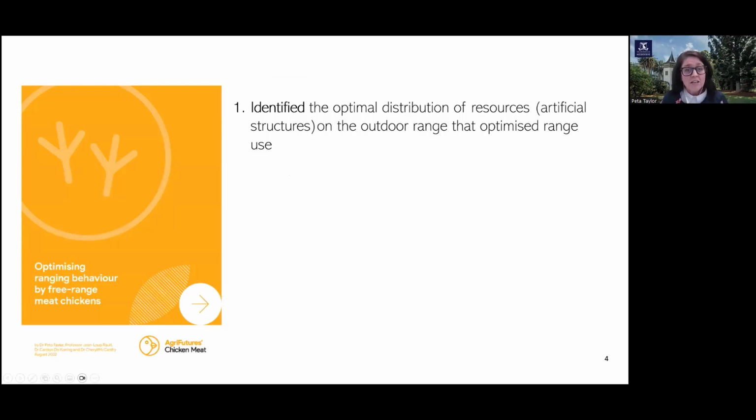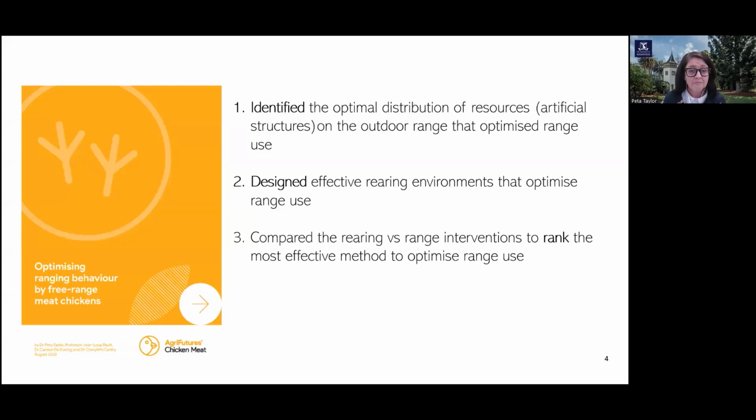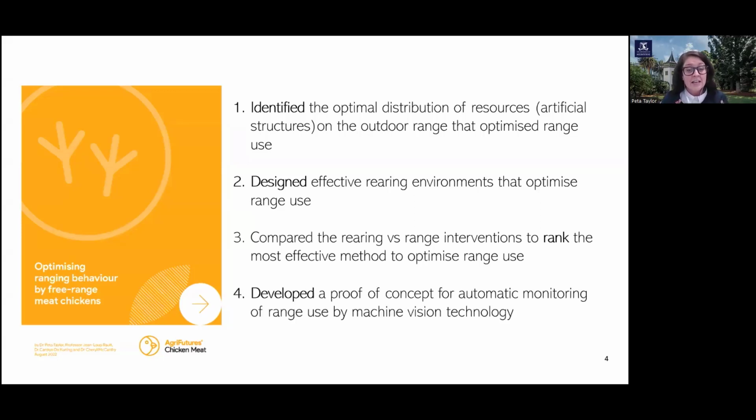But what we found was we were able to identify the optimal distribution of artificial structures on the outdoor range that optimised range use. We designed effective rearing environments that optimised range use. We were able to compare the rearing and the range interventions to rank the most effective method to optimise range use. And we developed a proof of concept for automatic monitoring of range use by machine vision technology.